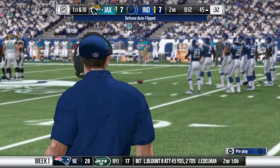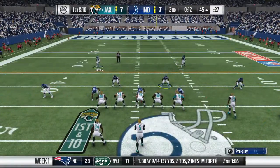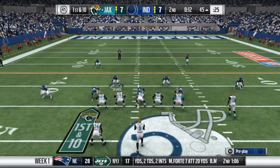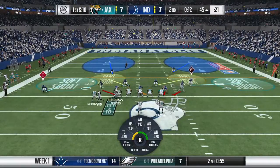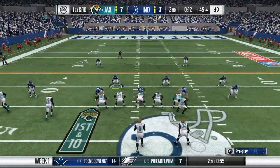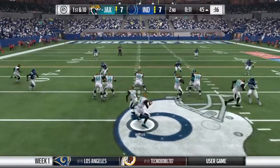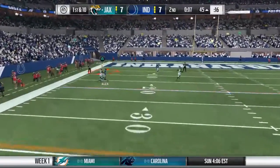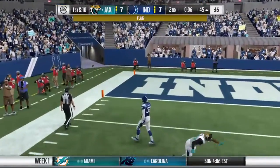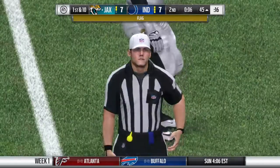First down and 10 now for the offensive group. Thomas, the lone receiver, left. They go play action here on first down. He's got time in the pocket. He's going to go for a big play downfield. And that'll be incomplete with just 6 seconds left on the clock.